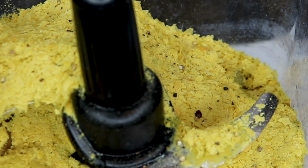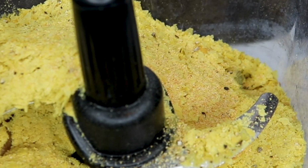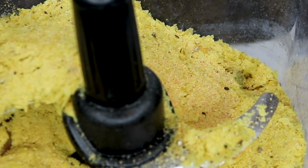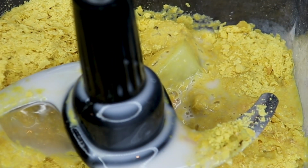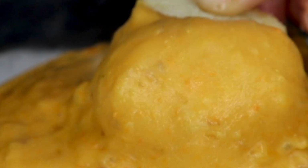So potatoes and carrots make a great base for vegan cheese with a little bit of nutritional yeast and spice, and you have an awesome vegan cheese that is so much more budget friendly than buying vegan cheese already in the store.